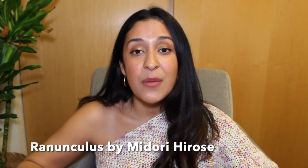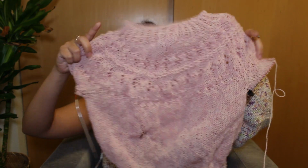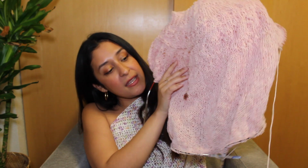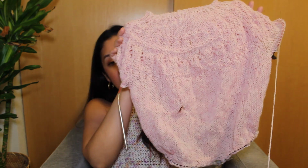I actually had to take a pause on working on my Ranunculus because it was working up so fast. I'm using fingering weight yarn on US 10s, and so this is how it's looking right now. And I already went through the increasing and the pattern design. I'm in stockinette territory, and where you see the stitch marker is from the start to right there, I think I did that in 3 days.